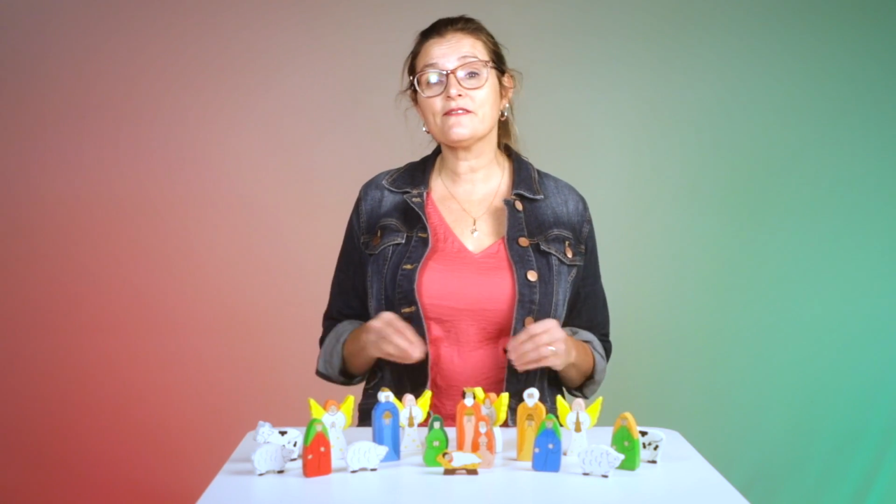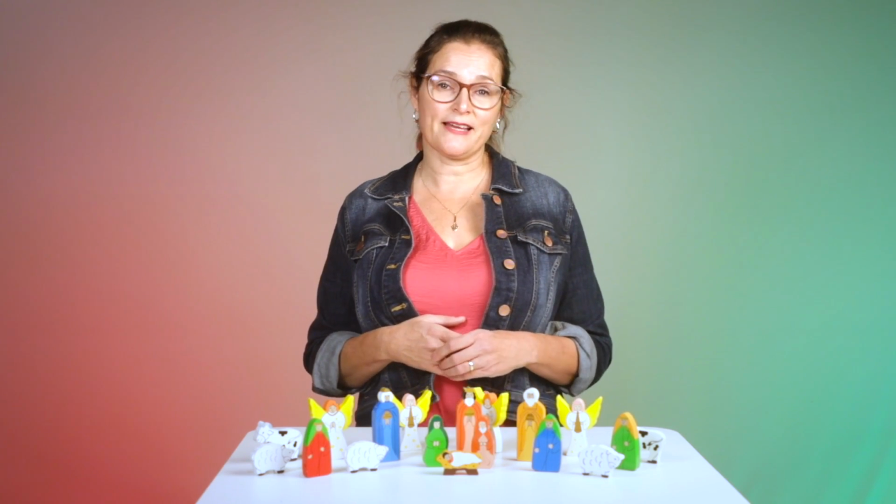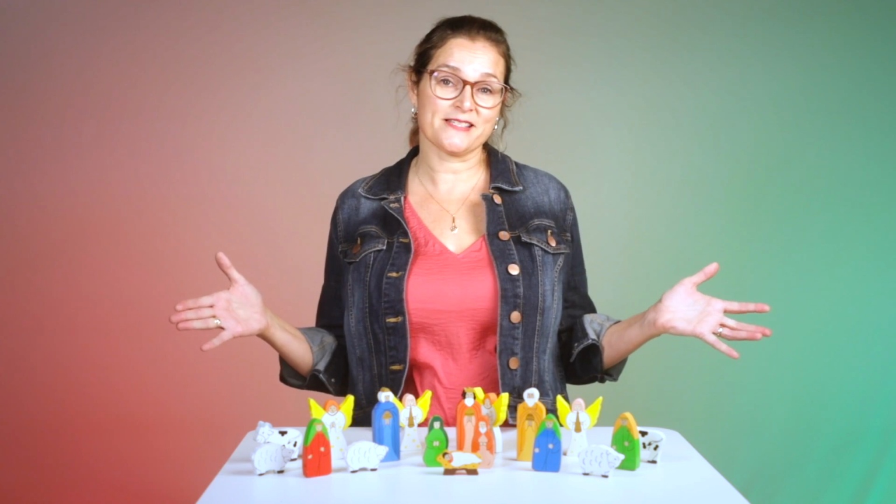Hey there, do you have a nativity scene in your house? Any set will do. And if you don't have one, feel free to improvise, maybe use some toy characters or craft your own figures, or you could even visit a nativity scene as a family. It doesn't have to be fancy, especially if you have little fingers in your home that are prone to breaking things. This is the set that my family uses.